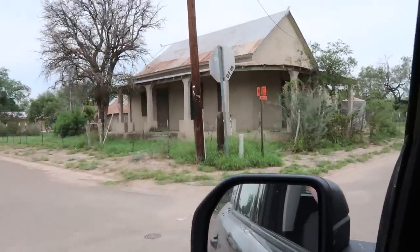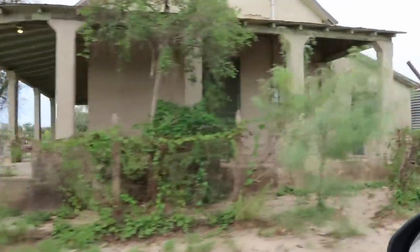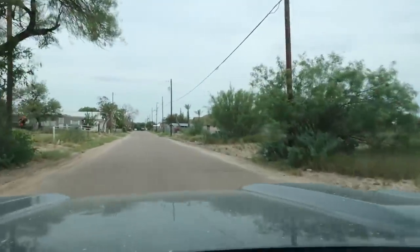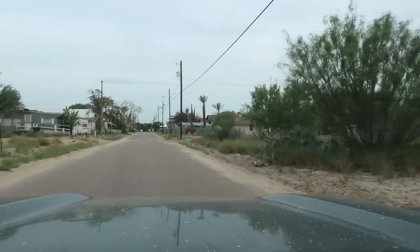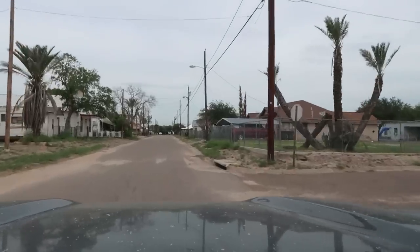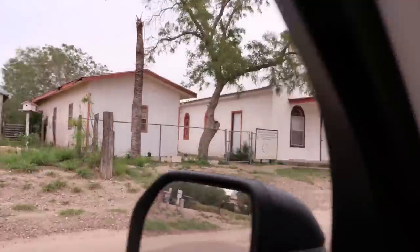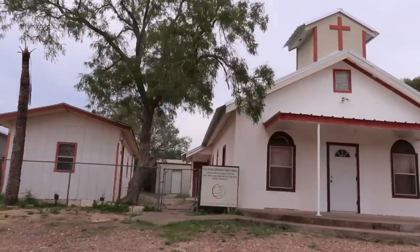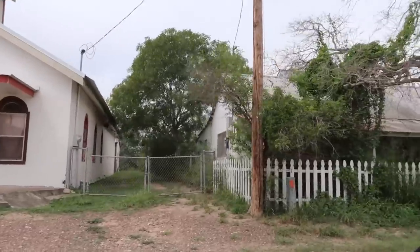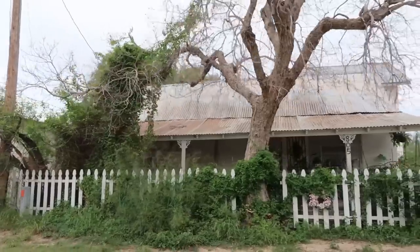I keep seeing these amazing looking but empty homes. Lots of, I don't know what you'd call it, the architecture, but definitely mid-1800s, am I right? This little church here. And this very old house here. Very old. Wow.